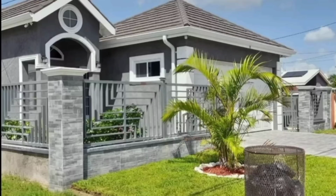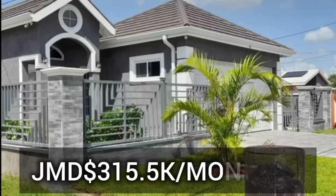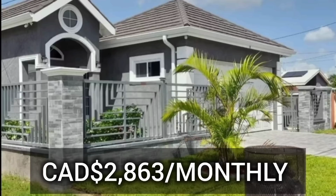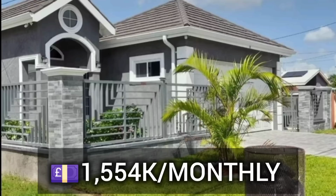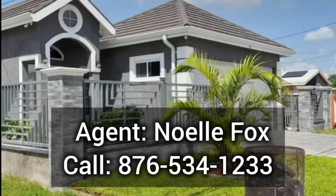The monthly rental price for this house is US $2,000, Jamaican $315.5 thousand, Canadian $2,863 or 1,554,000 pounds. To rent this house, please take a look at your screen or you may visit the description area below for full details.